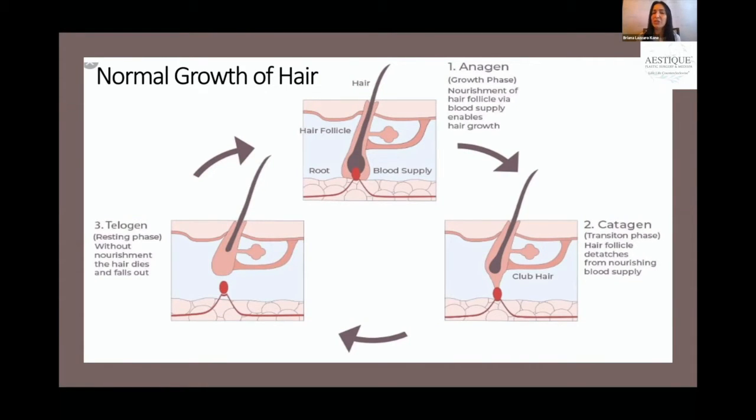And I have a question for you. Is it true that on any given day, we normally shed between 50 and 100 hairs a day?